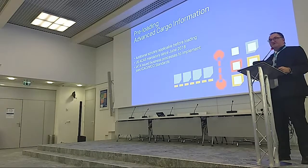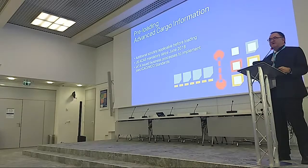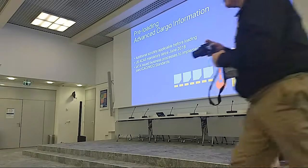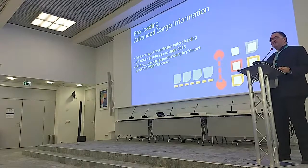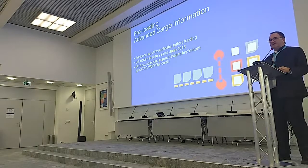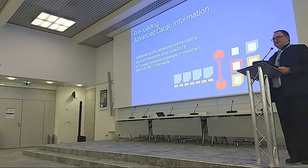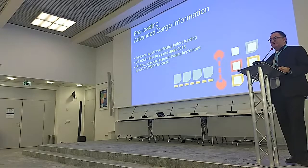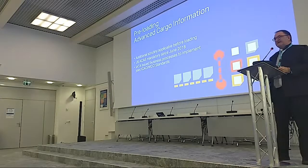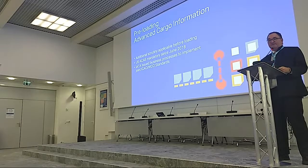The US was the first one out of the starting block with this, and since last year it's been requiring that all cargo being flown into the United States must provide a data set of 7 data elements prior to the aircraft being loaded. And the idea behind it is it gives the opportunity to mitigate any risks that occur before the aircraft departs. It's particularly aimed at countries that have got a high inbound threat.